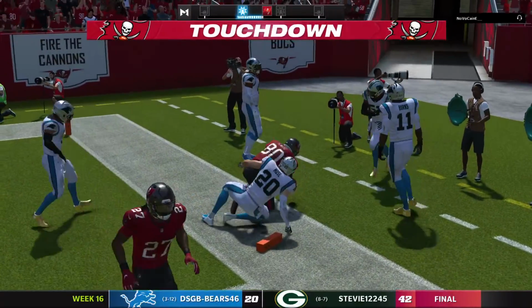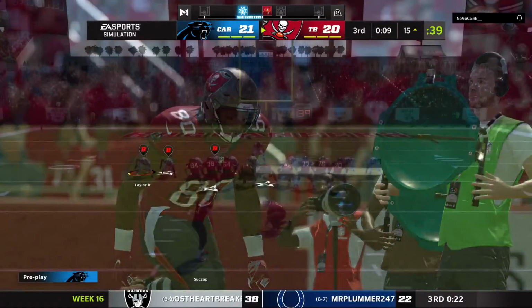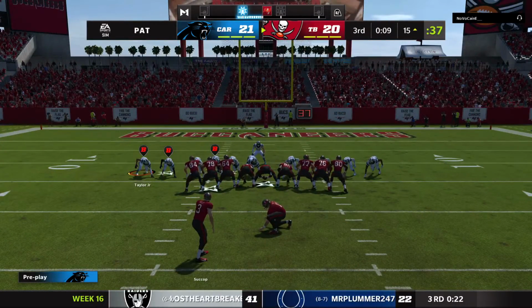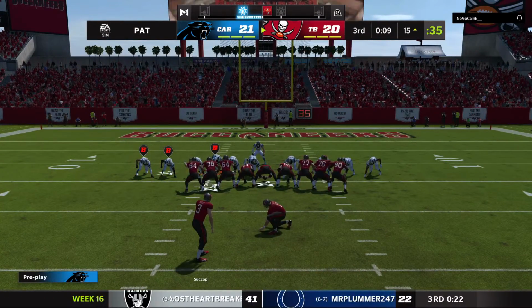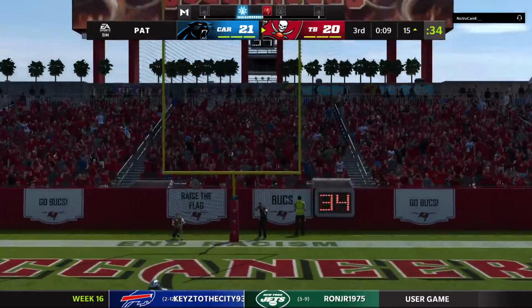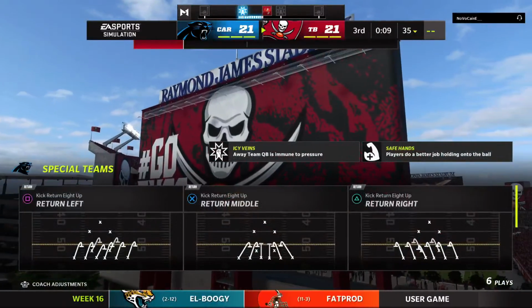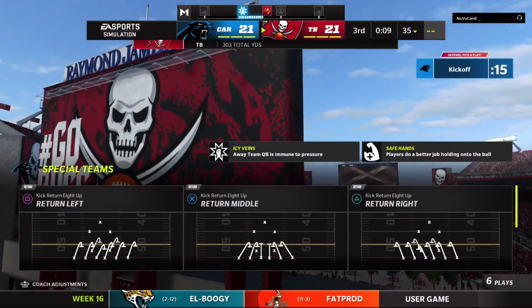It's a Buccaneer touchdown. O.J. Howard with touchdown number 12 on the year. And the Buccaneers are an extra point away from tying this ball game here in the final moments of the third quarter. Extra point put through by Succop, and that will tie our game here in the third.